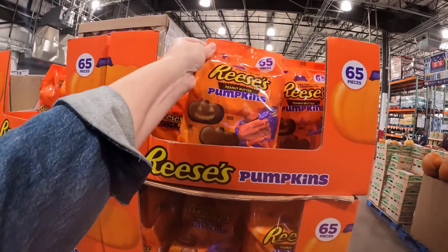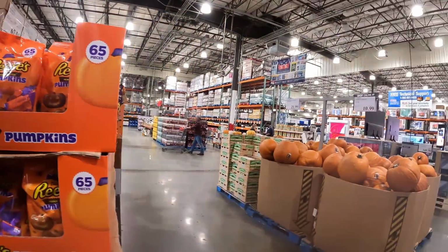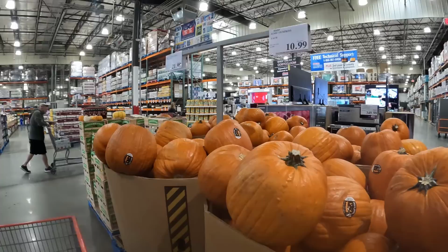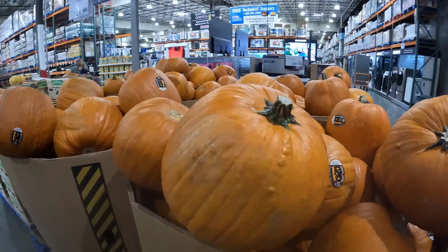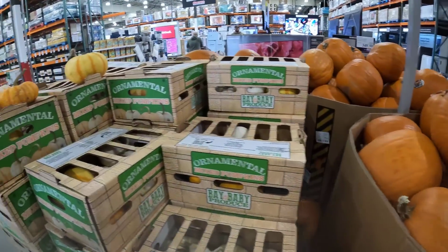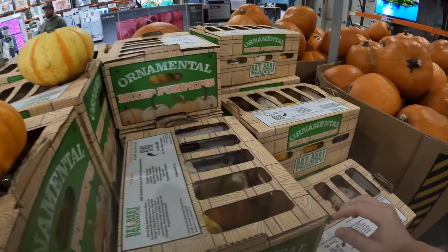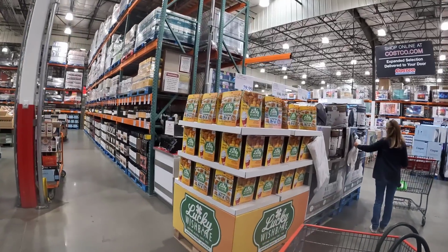Reese's Pumpkins, $11.79 for a 65-piece bag. Oh, and they've got pumpkins. $10.99 for these jumbo ones. I always buy my pumpkins here, but I don't think I'm ready yet. This is new. You get a box of ornamental pumpkins for $21.99. That's kind of fun. You get 7 pumpkins in there for $21.99.